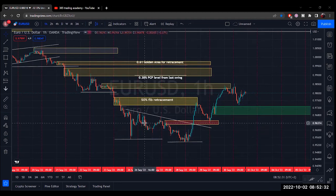Why? Because we noticed there was, first of all, a break of structure just to continue the downside, then a change of character. When a change of character occurred, I told you guys that my latest sell on EURUSD, I was stopped out at break even. Price broke through this, used a broken supply to start edging to the upside. Now, on the smaller time frames, like the 1 hour time frame, we've got a short-term bias to the upside.